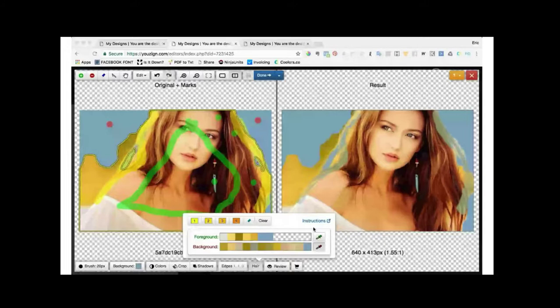All right, are there any questions about how to use that though? You want to make sure that you pick your colors that you want to erase. And when you do that, you'll notice it adjusts the image over here, okay? All right, any questions about that? Because we're about to run out of time.